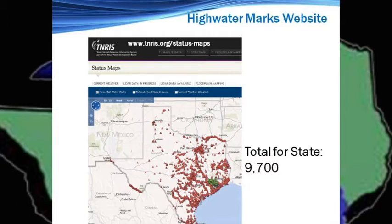And a lot of these high water marks are important because a lot of the floodplain mapping models don't actually get calibrated all the time because the information is not there. So this is an attempt to get that information all in one place. If you click on those little triangles, you can see when the flood took place and what kind of information is available for that point. Currently we have 9,700 high water marks for the state, which I think is pretty good because we started out with 0.